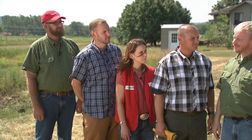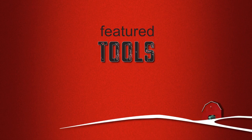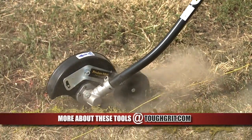Our experts will be coaching you in your challenges and helping you stick to our 3 criteria of efficiency, accuracy, and safety. Whichever one of you does that the best will walk away with up to a $1,000 gift card to Tractor Supply Company. $1,000 to Tractor Supply Company? Just imagine all the chew toys you can buy for your dogs. We'll also be using some great tools and products today, like the Pet Safe in-ground fence and aluminum dog door, and also a string trimmer equipped with an edger attachment.